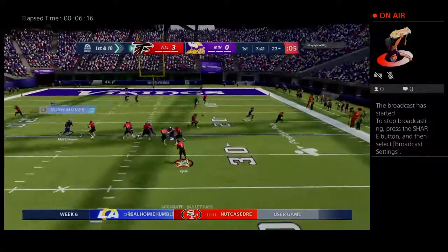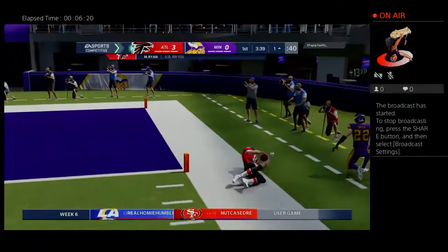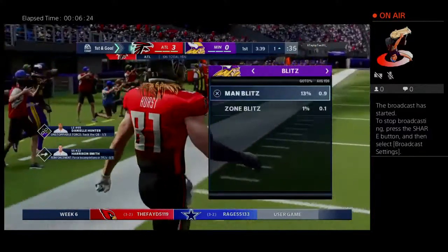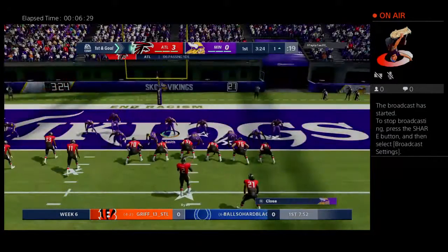Out of the gun, it's Ryan. His throw caught at about the 5. And so close, he gets it to the 1. Out of bounds right there. Back-to-back receptions for him, and it's another first down.